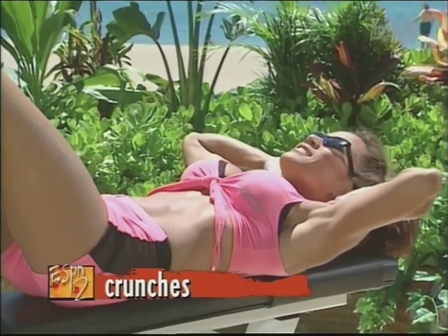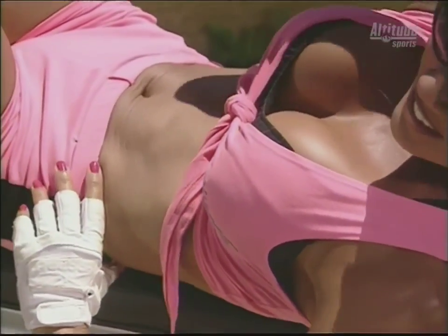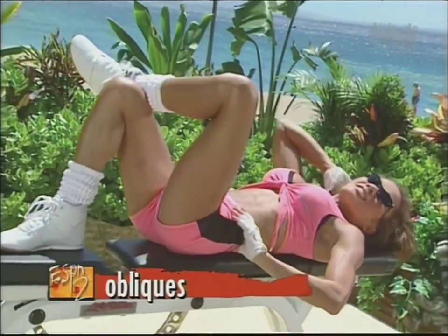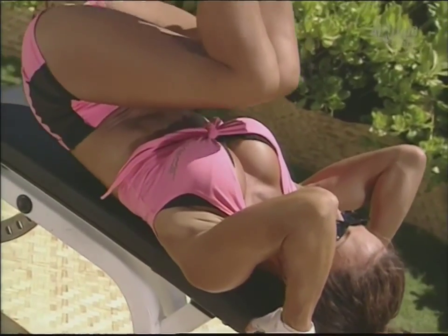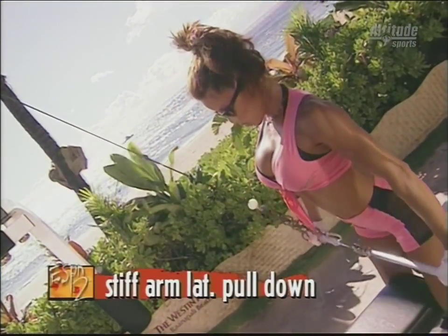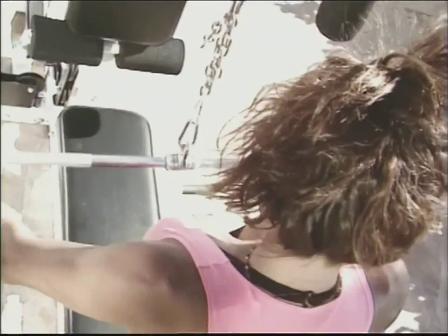The abs, as we all know by now, are essential upper body stabilizers. But don't forget about your obliques, because they account for 2/3 of the stabilizing. The stiff arm lat pushdown is really 3 back exercises in one, since you can change the muscle fibers worked by alternating the tilt of your upper body.